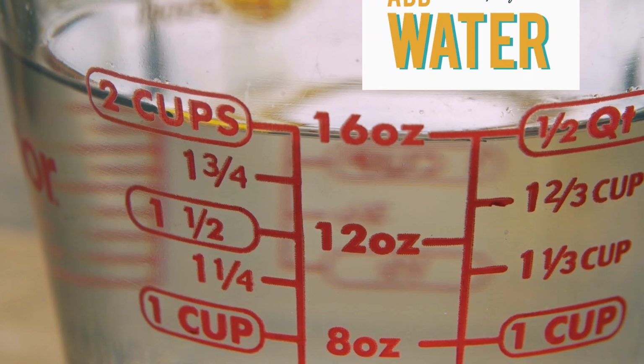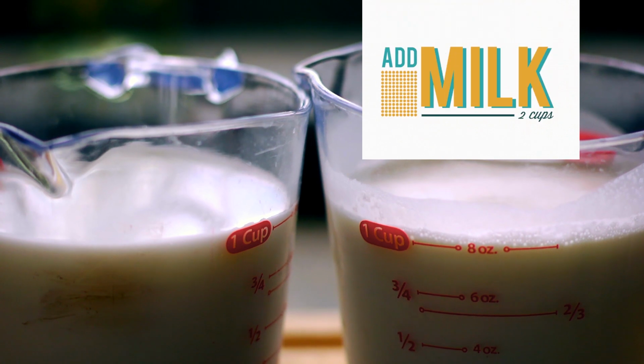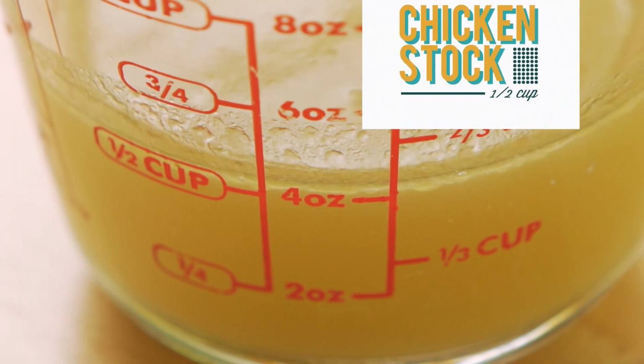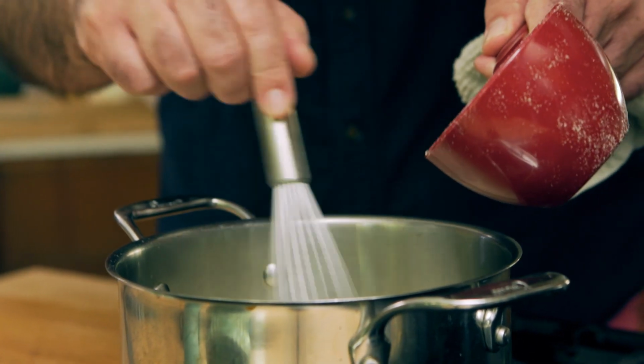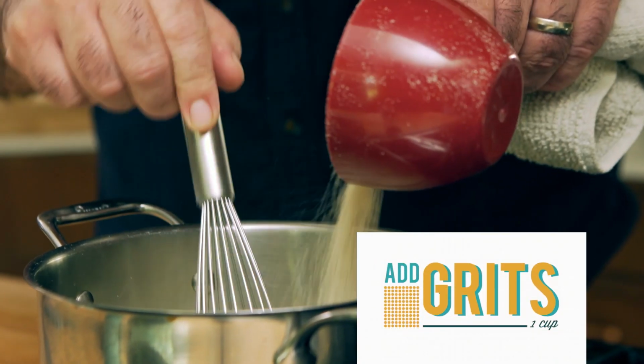We're going to take 2 cups of water, 2 cups of milk, and a ½ cup of chicken stock. We're going to bring that to a boil. And then we're going to add 1 cup of our ground brown basmati rice grits.